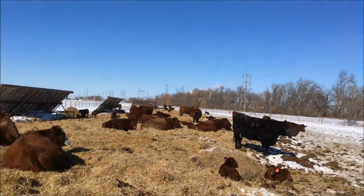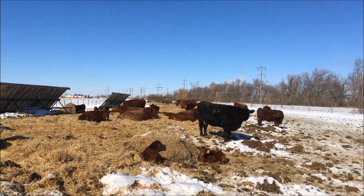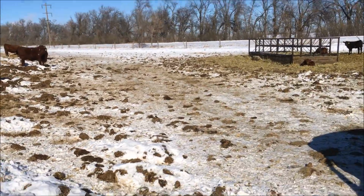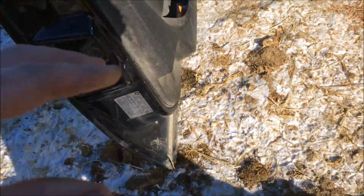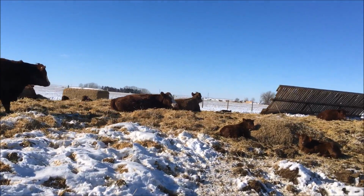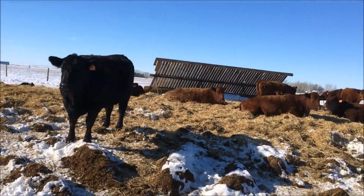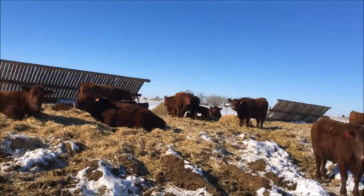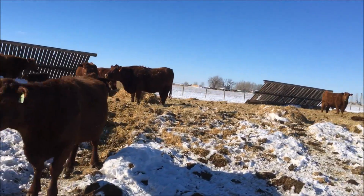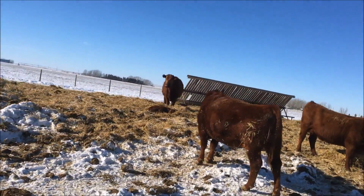But there's lots of calves running around, that's for sure. Looks like I got another cow calving over there. I better go check her out. It's a nicer day. Normally we don't get calves when it's nice out. Lots. We're gonna have a ton of short-eared cattle. A ton of them.